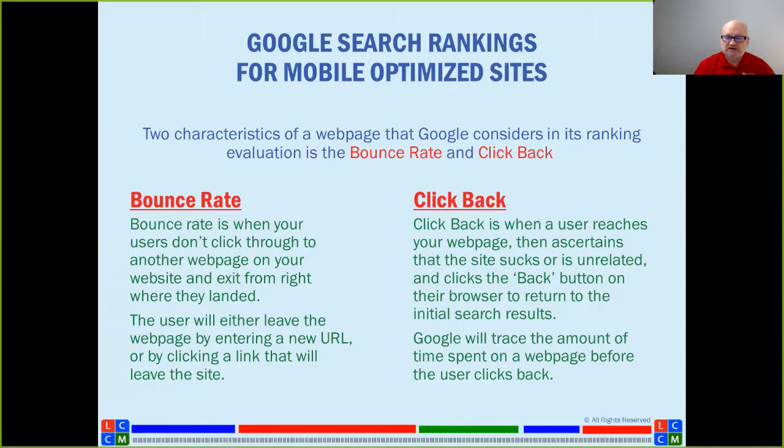So the amount of time that they actually stay on that home page is measured by Google, and the longer they stay, the better it helps with your ranking. So that's what click backs are all about. And again, just like bounce rate, some of it can be bad and some of it can be good, but our ideal is if you have your phone number in the upper right-hand corner of your website, and the hours of operation easily displayed, they'll stay long enough to get the information they need, and then they'll either bounce off or click back. Just be aware that these two characteristics are considered in the ranking process for your website and your mobile site as well.